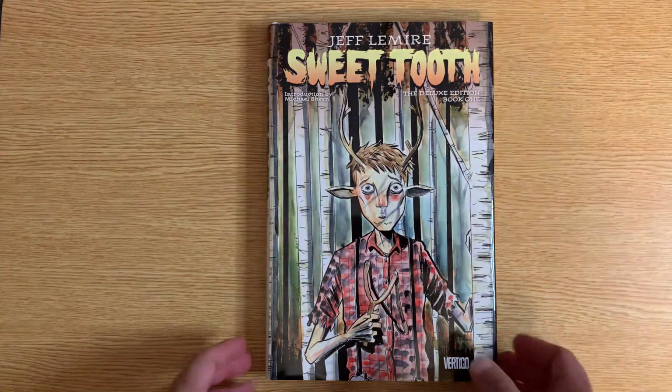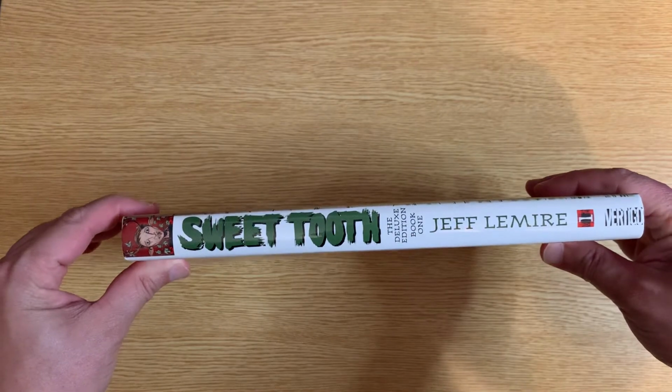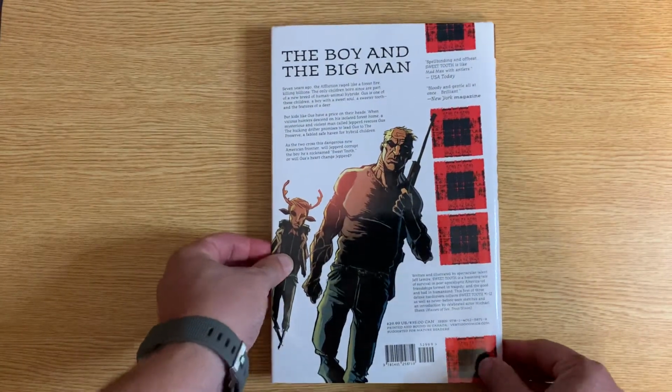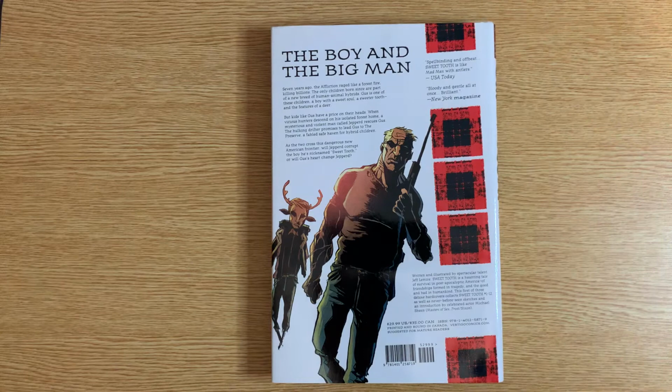So here's the cover of book 1, the spine. It is a nice set if you can find them. I do recommend. The back of the book, what it collects. These had a cover price of $29.99. I believe the compendium has a $50 cover price.